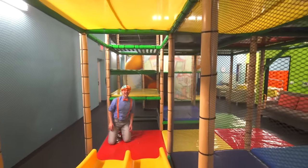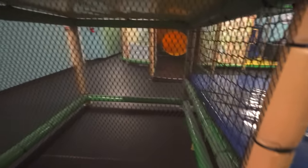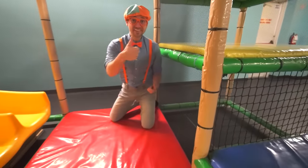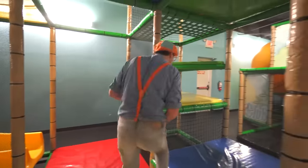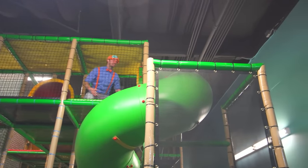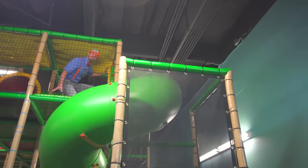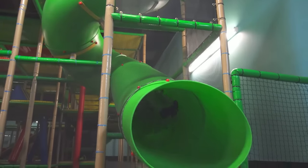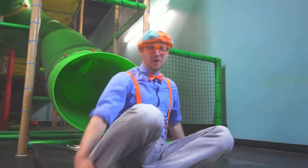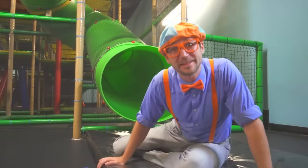Hey, all right, come on! Yeah! Wow, good job! Okay, here we go. Whoa, look at this giant green slide I'm about to go down. All right, get ready. Whoa, that was so much fun playing at this indoor playground.